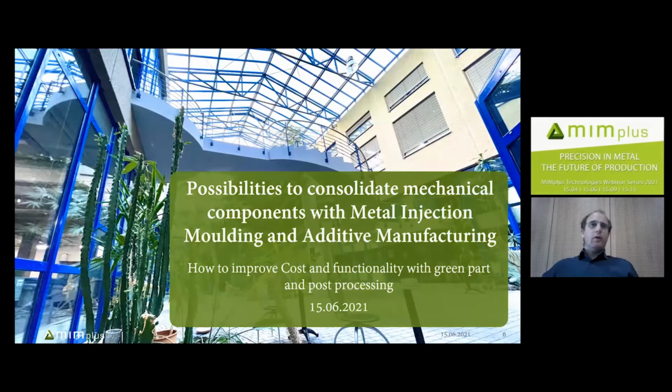Today we will share some information about your possibilities to consolidate mechanical components with metal injection molding and additive manufacturing. We will talk about how you can improve your cost and your functionality with green part and post-processing.